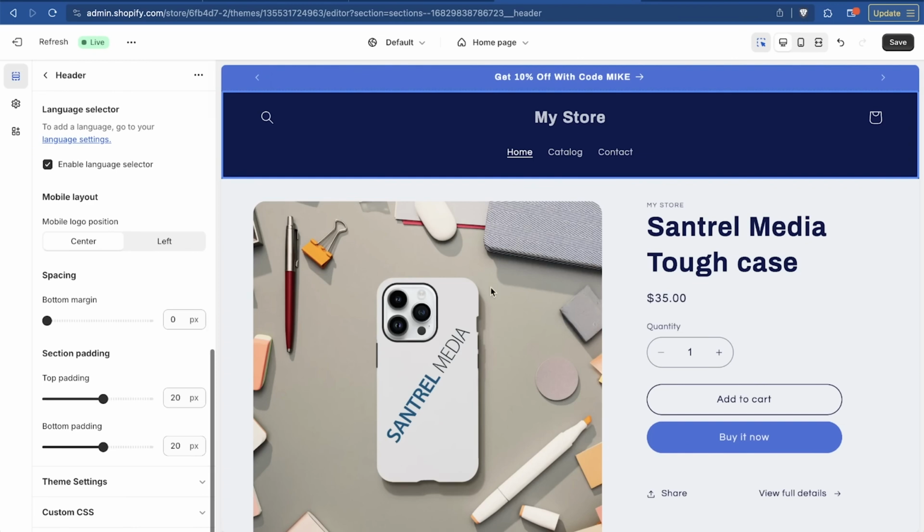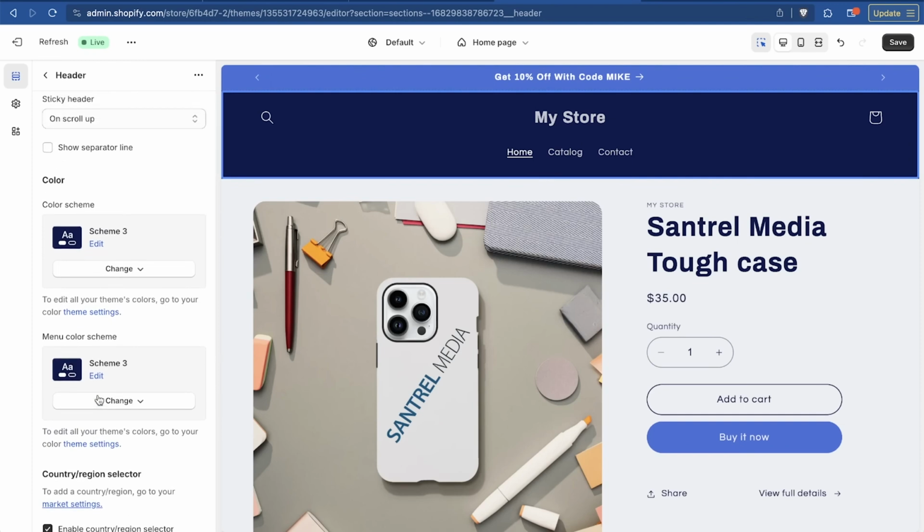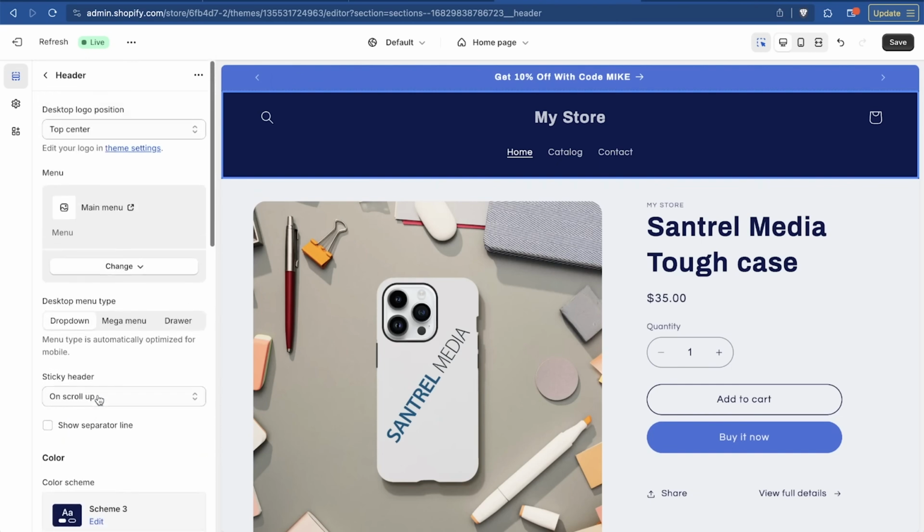Scrolling down, there's some other things with spacing you can customize down here, but you'll notice that it does say My Store. So we want to actually change that. That's the name of our store right now. First of all, we could have a logo there, which would be really nice, or at the very least, a proper name of the store, so it's not just My Store. And so I think it's actually time that we save this.